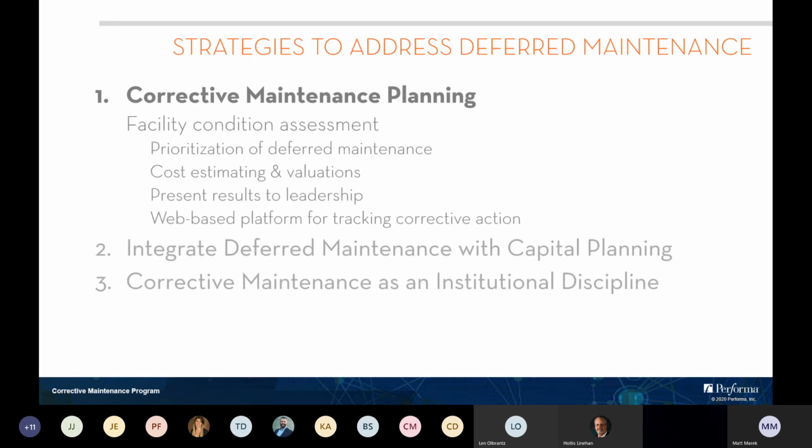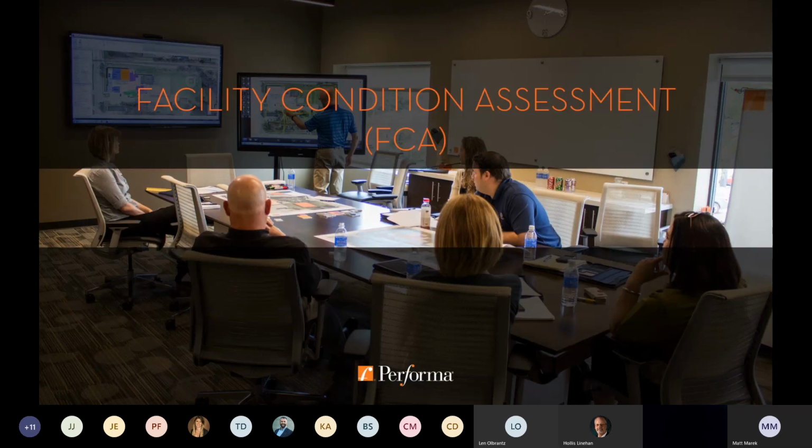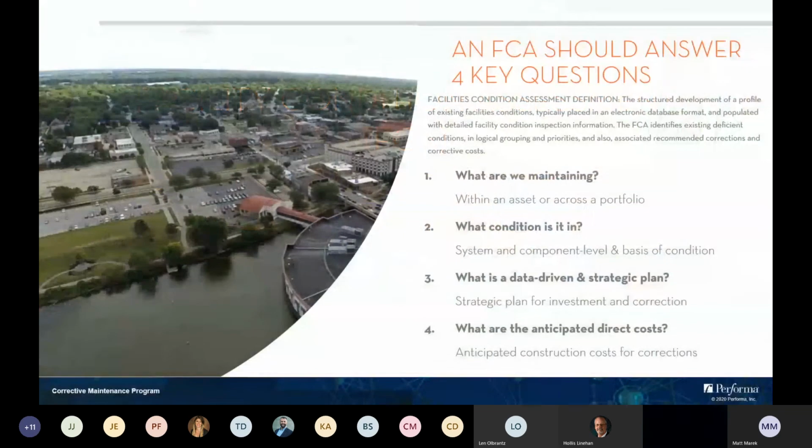Rooted in the foundation of a good corrective maintenance plan is a good facility condition assessment. So I'll talk a little bit about that process, how we feel it can be done well, and what some of the challenges are around it. A facility condition assessment is, by definition, the structured development of a profile of existing facility conditions, typically placed in an electronic database format and populated with detailed facility condition inspection information. The FCA identifies existing deficient conditions in logical groupings and priorities, and also associated recommended corrections and their corrective costs.